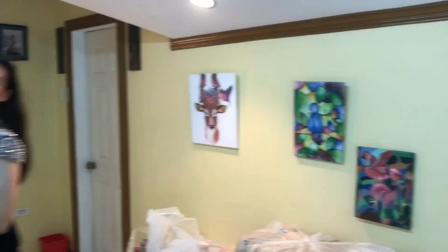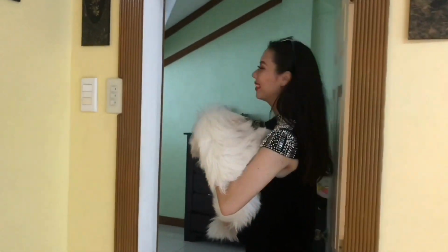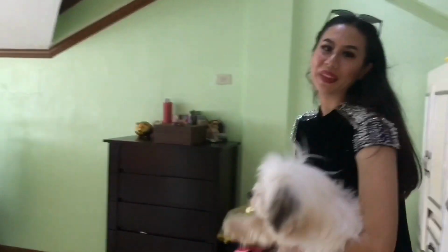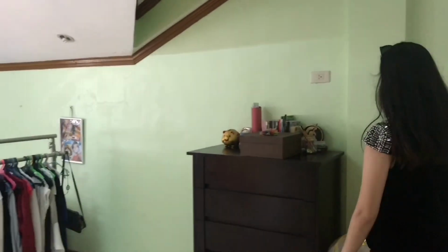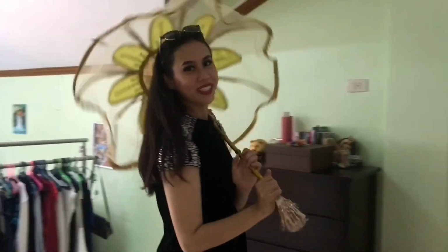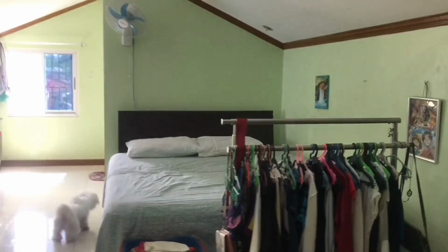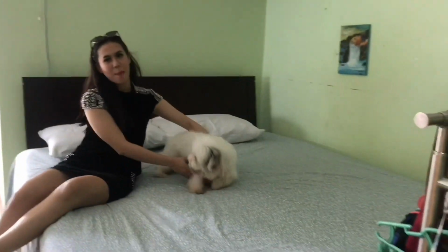Yup, and so guys, we're now entering my room. Come on. So, here is my room. And this is it, simple lang. Here are some of the stuff that I use in my pageants. Here are some of my collections. Here is my bed. Yeah. My bed with my puppy.